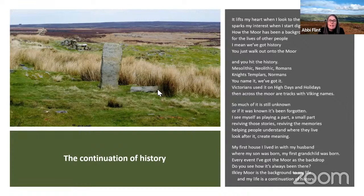I see myself as playing a part, a small part, reviving those stories, reviving the memories, helping people understand where they live, look after it, create meaning. My first house I lived in with my husband, where my son was born, my first grandchild was born. Every event, I've got the moor as the backdrop. Do you see how it's always been there? Ilkley Moor is the background to my life, and my life is a continuation of history.